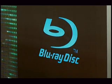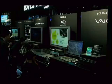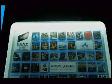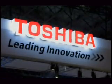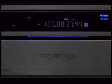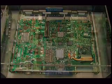There are new products for Blu-ray discs and high-definition DVD players too. Sony PCs have a built-in Blu-ray disc drive and software, such as movies in Blu-ray format will be released in November. Toshiba, the leading company in high-resolution DVD players, remain as a competitive force in the market with their high-quality hardware.